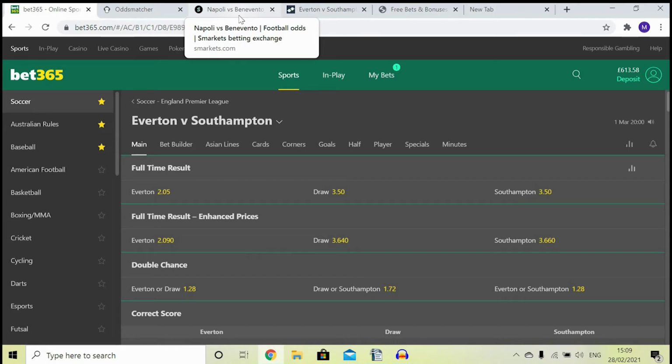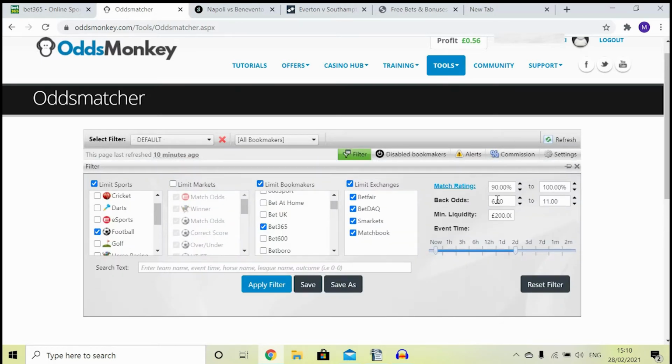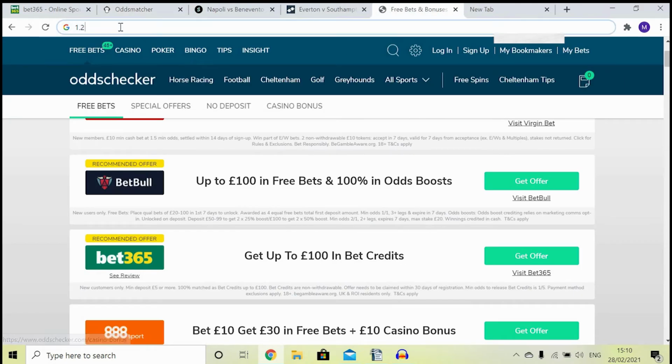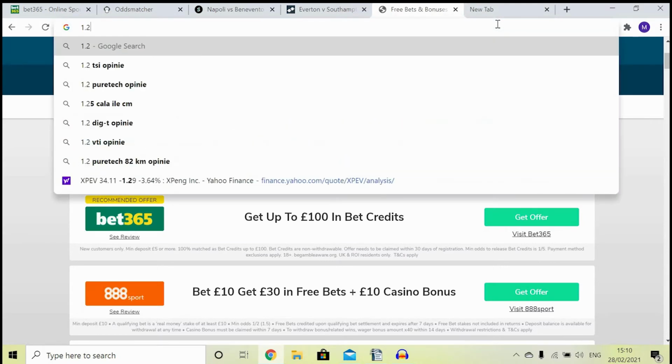So first thing you should do, you can head over to Odds Monkey and type back odds, right? So those are the odds that are required from the bookmaker to release a free bet. So in this case, I've just opened a thing called Odds Checker. In this Odds Checker, you can see the small rules, right, in the small font right here. Minimum odds to release bet credits is 1 to 5, which means 1.2. It's 1.2.